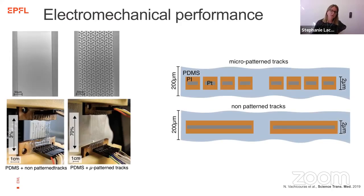And so in terms of performance, we do in the lab a lot of systematic characterization. So here we have two samples. The first one is a platinum track. So this is a top view photograph. So this is the width of the platinum track. So it's the platinum, this is the bottom figure that you see here. We have the platinum embedded in the polyimide. We have two tracks next to each other. So actually here we have multiple of these.